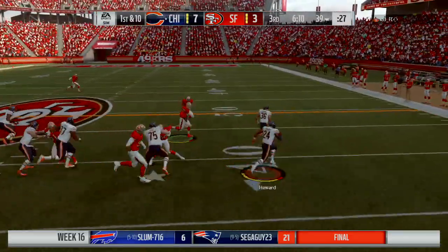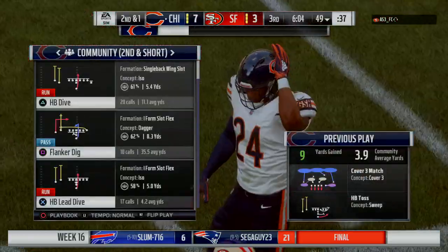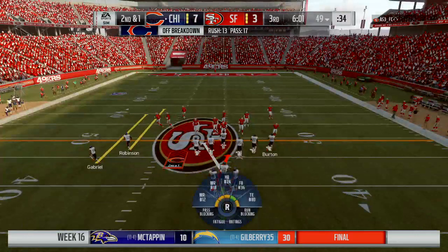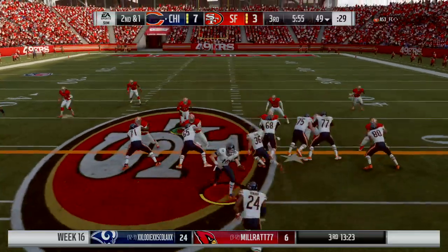They pitch out to Howard. And some room to maneuver. And he'll be taken down just shy of midfield. A nice run there, 9 yards, and it'll be 2nd down. And there we saw one of the downsides of blitzing during a rundown because sometimes you get out of your gaps. You don't fit the run quite as well because you're headed towards the ball carrier with abandon.